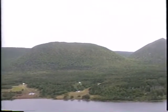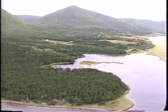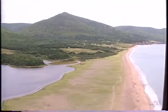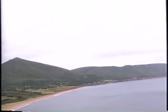It's the barrier that protects this inner harbour. There, we're just getting a view now, looking along the sand barrier towards Cabot Park, Provincial Park at the end. So it's a good view of North Aspy Bay, its shoreline. The time now is 14:07 Atlantic Daylight Time.